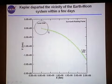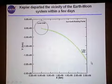This is 1 day later, 2 days later, and here comes Kepler 1 day later, 2 days later. So we flew right past the Moon on our way out of the Earth-Moon system, and this is the trajectory that we took outward. So we're drifting from the Earth now at the rate of about 1 kilometer per second, and we're about 6.5 million kilometers away, still reasonably close by, but moving outward.